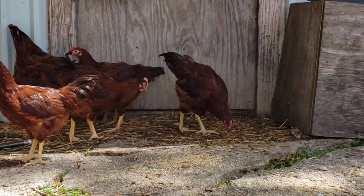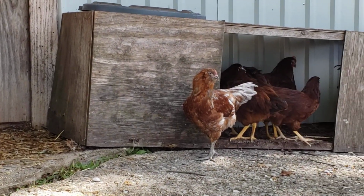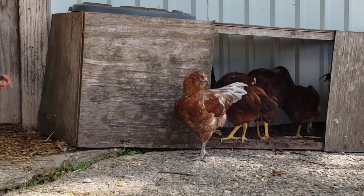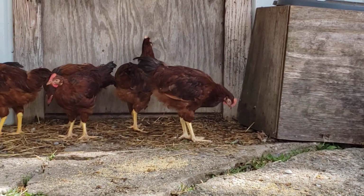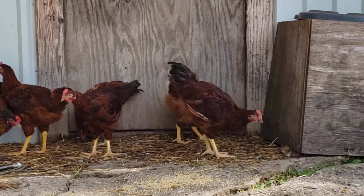Most of them do have the right yellow colored legs. They're starting to get their darker mahogany coloring in, and that's the ideal color for a Rhode Island Red. They're not supposed to be bright red. They're supposed to be like a really rich mahogany color.